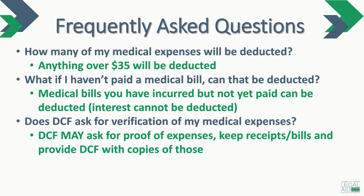And the biggest question is, does DCF ask for verification of my medical expenses? Usually, yes. The simple answer is yes. They may ask for proof of expenses. I don't know of an occasion where they didn't. So keep your receipts, your bills, and provide DCF with copies of those. And keep copies of everything that you submit to DCF.